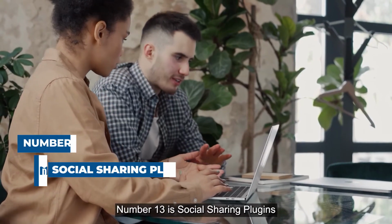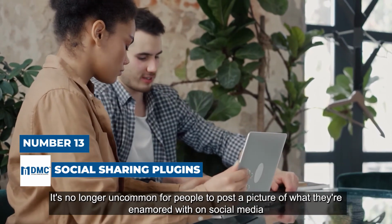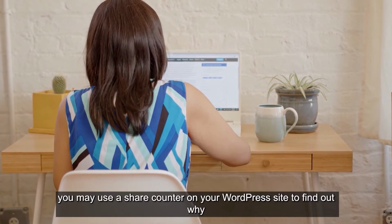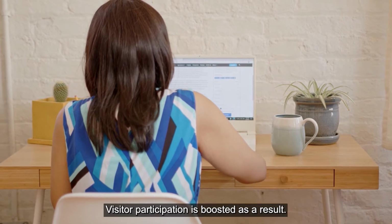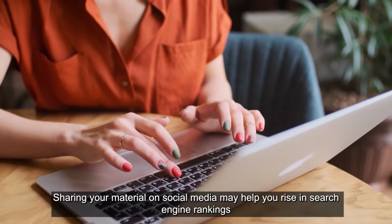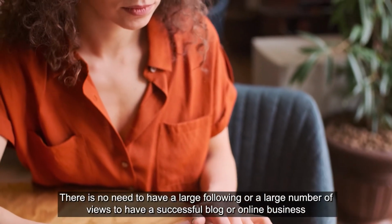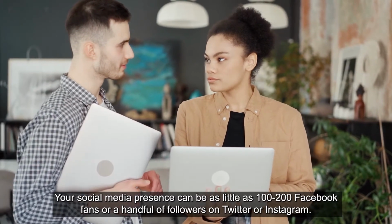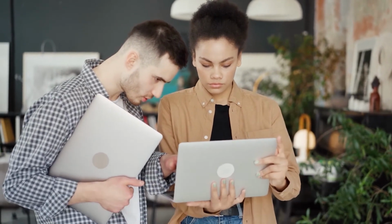Number 13 is Social Sharing Plugins. It's no longer uncommon for people to post a picture of what they're enamored with on social media. If your material isn't getting shared, you may use a share counter on your WordPress site to find out why. Visitor participation is boosted as a result. Sharing your material on social media may help you rise in search engine rankings. There is no need to have a large following or a large number of views to have a successful blog or online business. Your social media presence can be as little as 100 to 200 Facebook fans or a handful of followers on Twitter or Instagram.